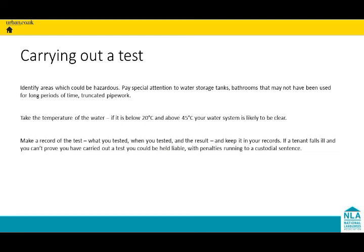And liability, are there fixed penalties or is it...? Well, it really depends on what the outcome is. If someone has fallen gravely ill or if there's been a loss of life, then you could be looking at a custodial sentence potentially.